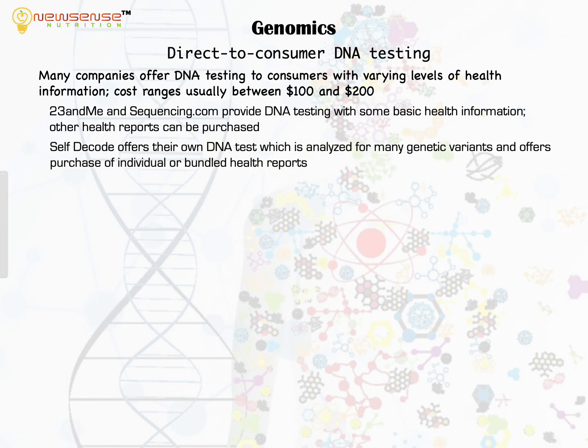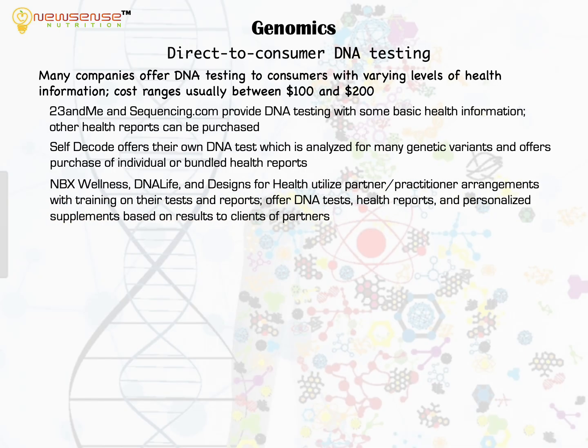SelfDecode is another company. They offer their own DNA test. They analyze the genetic variants. And again, they offer purchase of individual or bundled health reports with that DNA testing information. NBX Wellness, DNA Life, and Designs for Health are companies that utilize more of a practitioner arrangement. So a practitioner gets trained on their specific test and their reports, and then that practitioner can offer DNA tests and read the health reports and personalize supplements and things to their clients. So they put a different layer in between the consumer and the company.